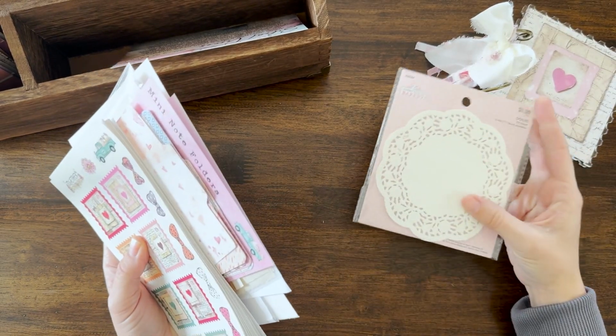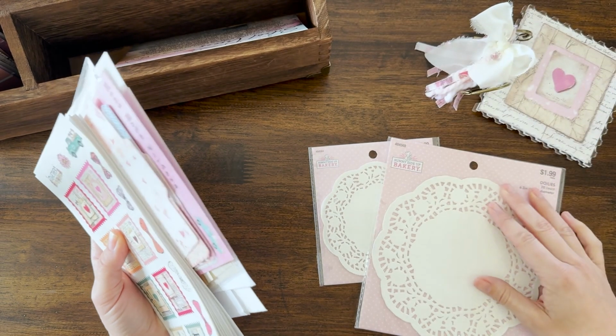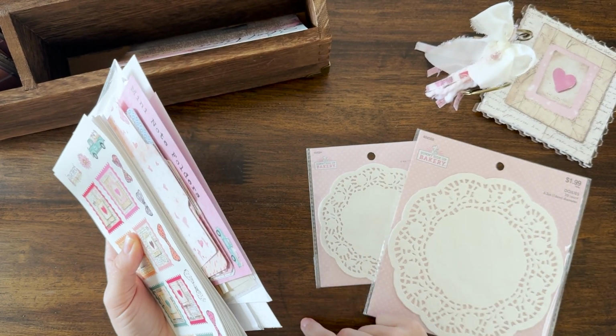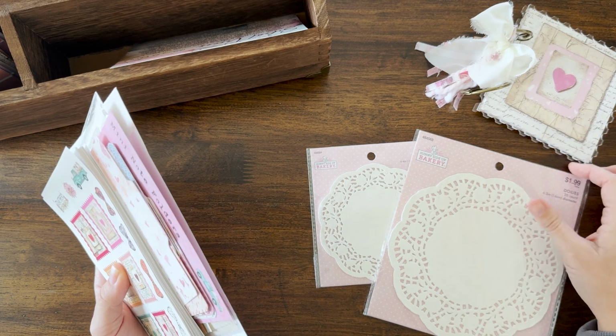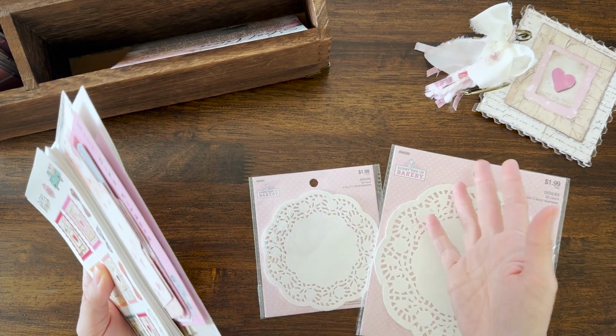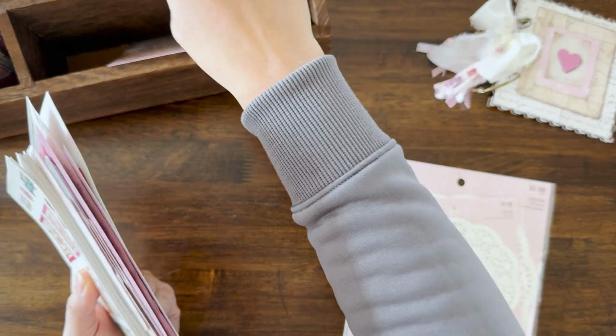One of the things I did pick up were a couple set of doilies. So I did go ahead and purchase some larger and smaller doilies. I knew that I wanted to pair those up with the style of this kit. So you can see, $2, Hobby Lobby. So, not a huge expenditure.